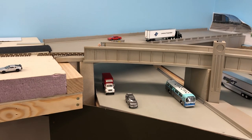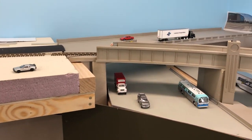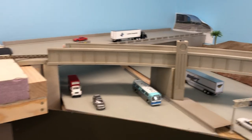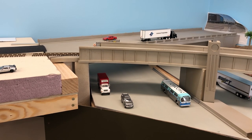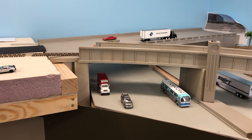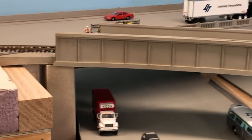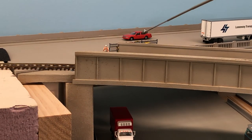And behind it is Santa Ana Street, which is where the street running is, and also where the other bridge crossing the I-5 in my scene is. So that is pretty much done, although I do have to, it's hard to see here. Let's see if I can zoom in a little bit. That black railing up top there, I'm going to put that all along the bridge.